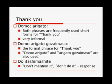Thank you is a very important phrase in any language. In Japan particularly, people thank each other all the time. So you should learn how to thank very formally. Domo arigato gozaimasu is the most formal way of thanking. Domo and arigato are also very widely used. They are the shortest forms. We also have domo arigato and arigato gozaimasu as some intermediate forms. All of them mean thank you.